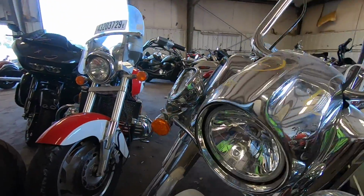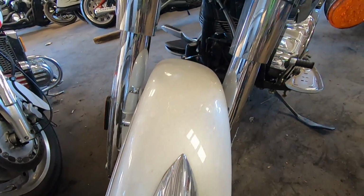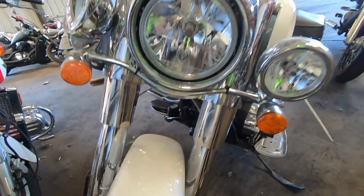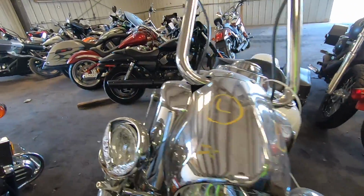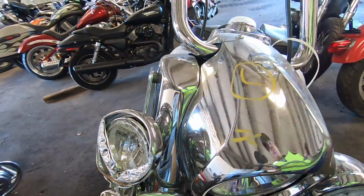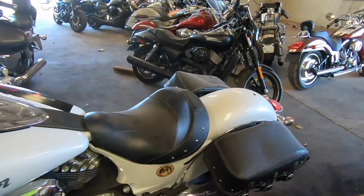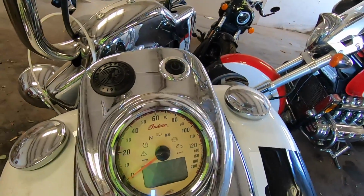I don't know if there's any damage to the forks. I really don't know how to tell. I'm guessing if they're bent, you should be able to look and just tell. I don't see anything wrong with it. We've got damage over here to this light for sure. It almost looks like maybe it sideswiped something first over there and then landed. I have no idea. But again, I don't know what I'm looking for.